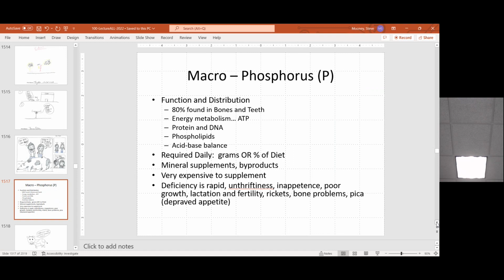Probably going to lose it first related to energy metabolism. So that's why you get that unthriftiness, they don't feel good, don't want to eat, kind of look to the cows that are not getting the phosphorus. So as you might imagine, if there's bones and teeth, you're going to have poor growth. Lactation and fertility are associated with poor phosphorus nutrition. We will get the rickets problem again. It's not as pronounced or as classic as it is with calcium. You're going to have a number of bone issues.